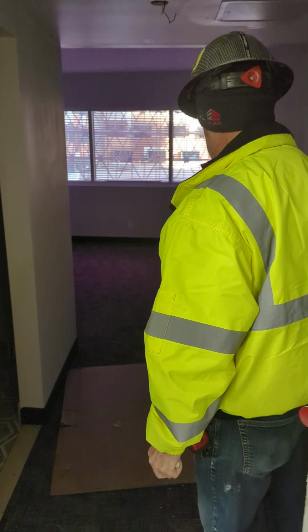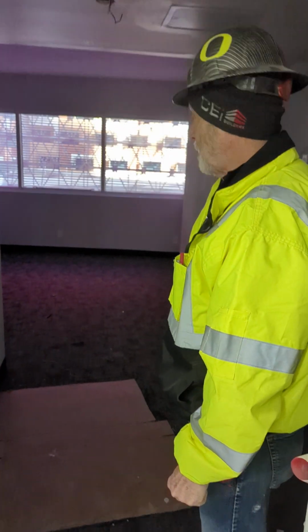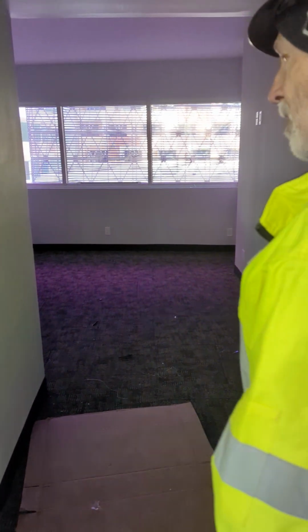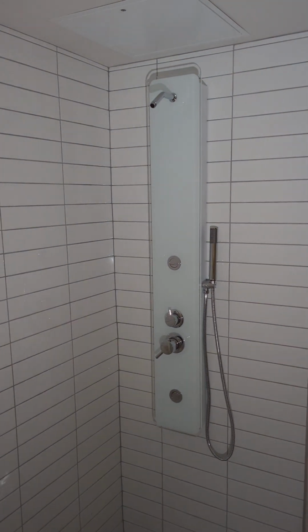We're going down onto the 5th floor, room 506. And Joe, this one's even farther along than the other ones. We installed the shower towers, which everybody likes. Yeah, it dresses it up real well.